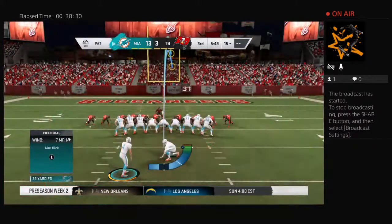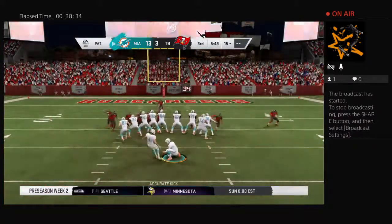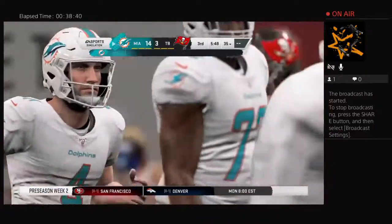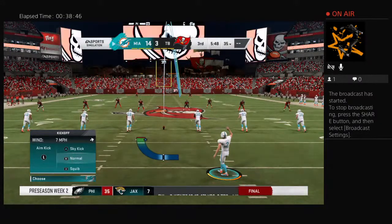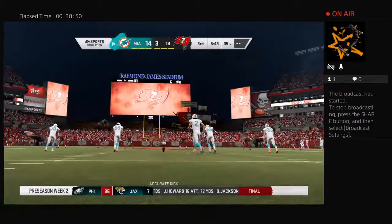Sanders now to add the extra point. And this one's right through to make it a 14-3 ball game. So he took that one at the 6, returned it all the way to the end zone. An electric return it was, 94 yards to the house.